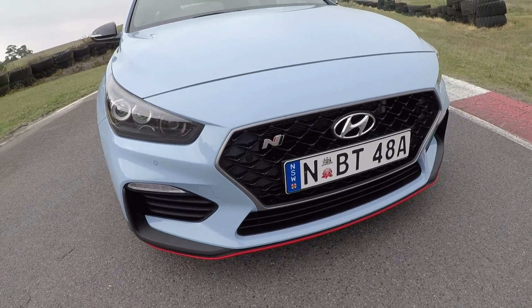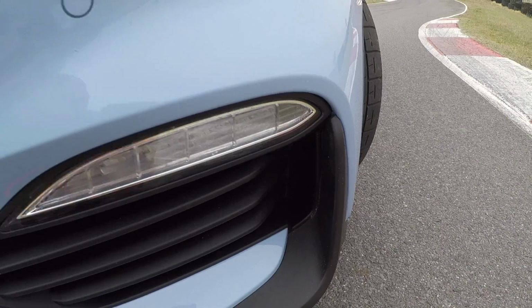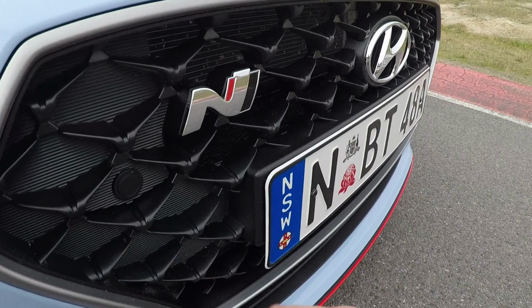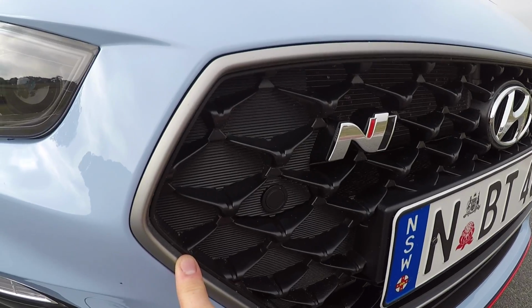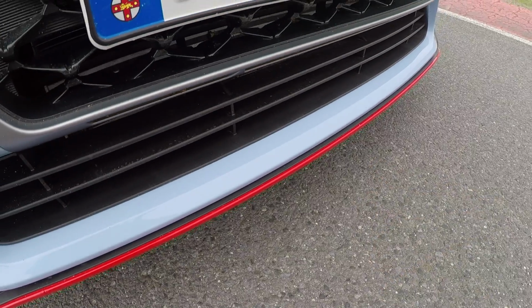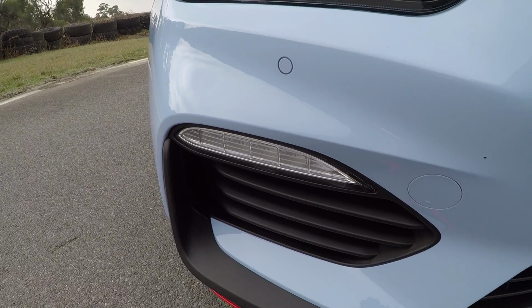There's this aggressive front bumper with deep intakes, these vents here, and these cool air guides, I'll show you, which go all the way through to cool the brakes. There's this N-stamped plastic honeycomb style grille with this silver surround here and this red trimmed front lip there, which I quite like. There's also LED headlights and LED daytime running lights.